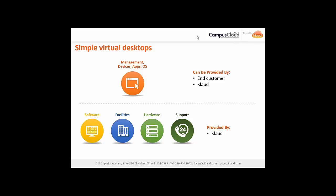Okay. So here is an example of virtual desktops where we provide you software, facilities, hardware, and 24/7 support. In addition to that, we can also provide you management devices like Zero clients, Thin clients, or Windows embedded. We can also provide you OS licensing, being a Microsoft partner, where the end customer can also bring their own devices. They can have Zero clients procured by themselves. They can have their applications. And all you have to provide us is your image which you want us to deploy.